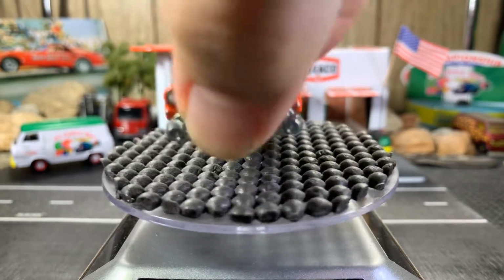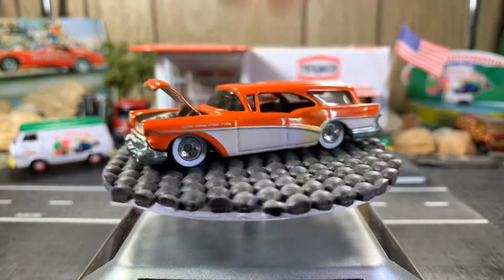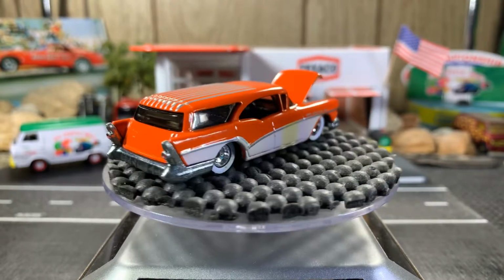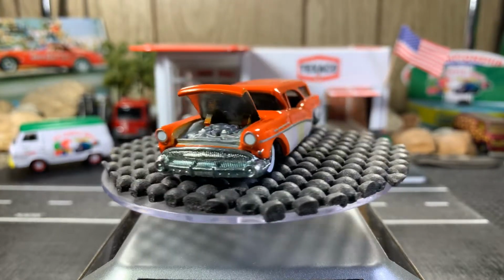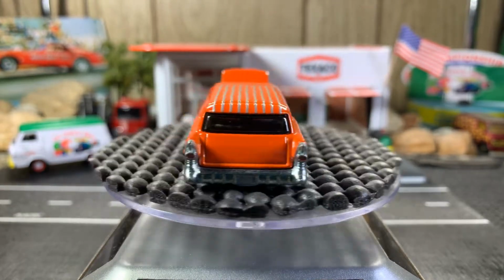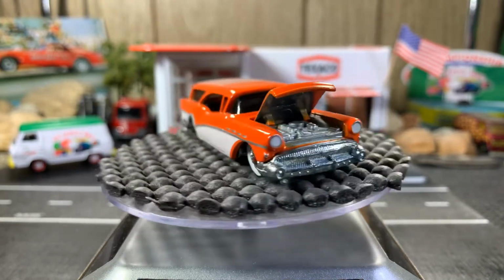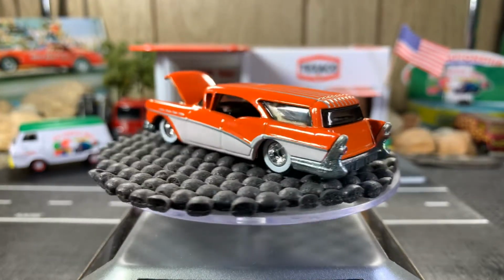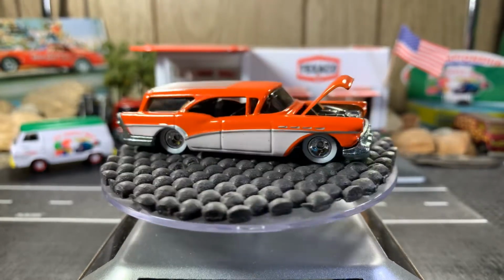Next one's the 57 Buick Wagon. I'm gonna go ahead and open the hood on this one. No color detail on the engine though, it's all gray, like a flat gray. But this casting is absolutely gorgeous though. Rat Black sent this to me, I absolutely love it. Great looking casting, beautiful. Love the orange and white mix. Got the white walls on them. All right, guys, got the next one.